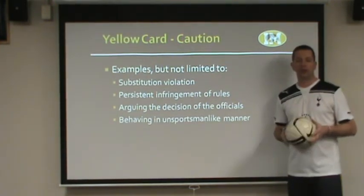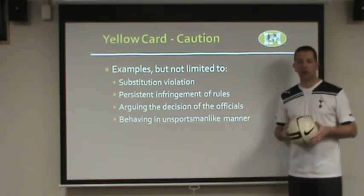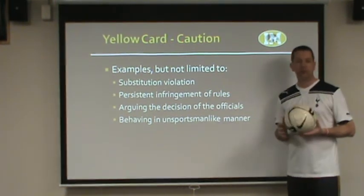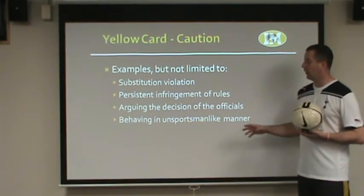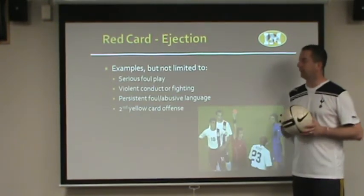Then our officials will have yellow and red cards, just like typical soccer. Some examples of what could cause you to get a yellow card would be a substitution violation. That will result in a yellow card. Persistent infringement, where you keep fouling and keep doing things against the rules, will also result in one. Arguing the decision or any kind of unsportsmanlike behavior can result in a yellow card.